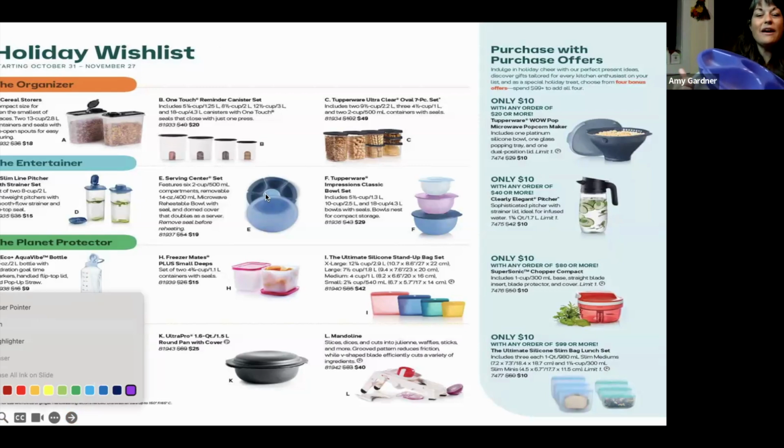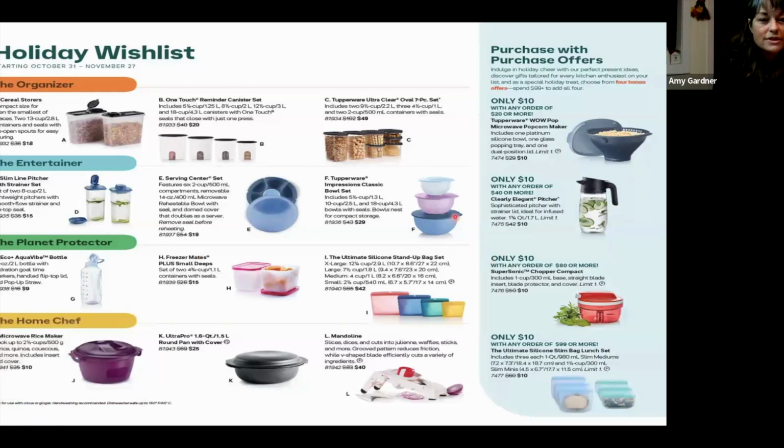And then to go with this, we have our impression classic bowl set as well. All right. And that is only $29. Those bowls people love because they fit all down inside of one bowl, and they only need to have a place for that big bowl on the bottom for when they are storing. And they can put in there their chips, their pretzels, maybe even their different salads.